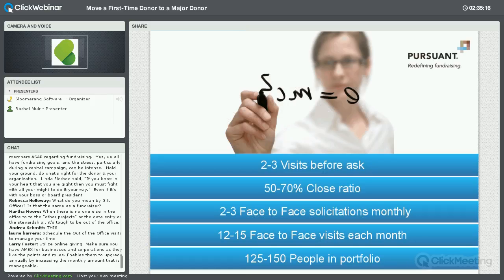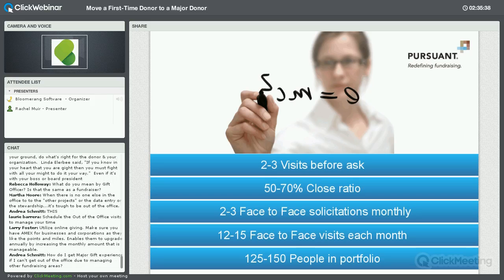Now, I've got some metrics I'm going to share with you on best practices for performance for a major gift officer, and I want to tell you, this is for someone who's a full-time major gift officer. And even though these are the goals, in reality, it doesn't actually quite look like this, because usually the gift officer is pulled into a lot of internal meetings within the organization. I know from my own experience this was certainly true. And that's another reason why it's so important to have really good communication and understanding between the major gift officer and the CEO, and that the CEO really understands the role of the major gift officer.